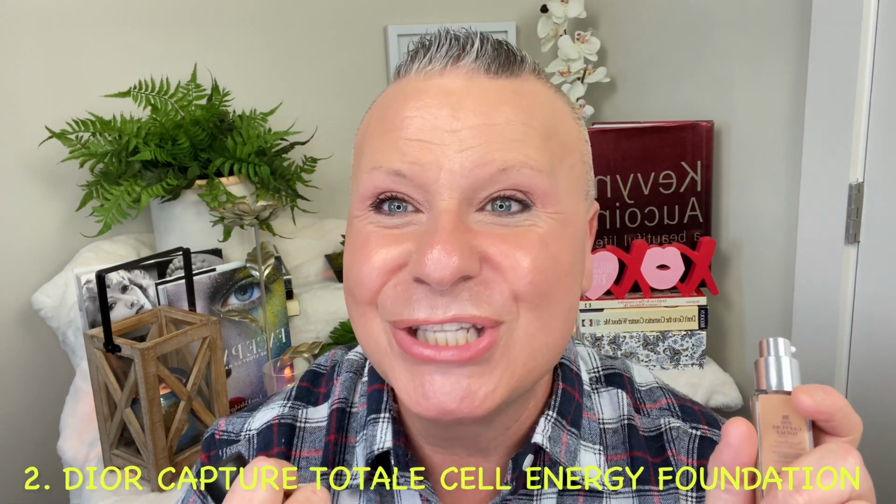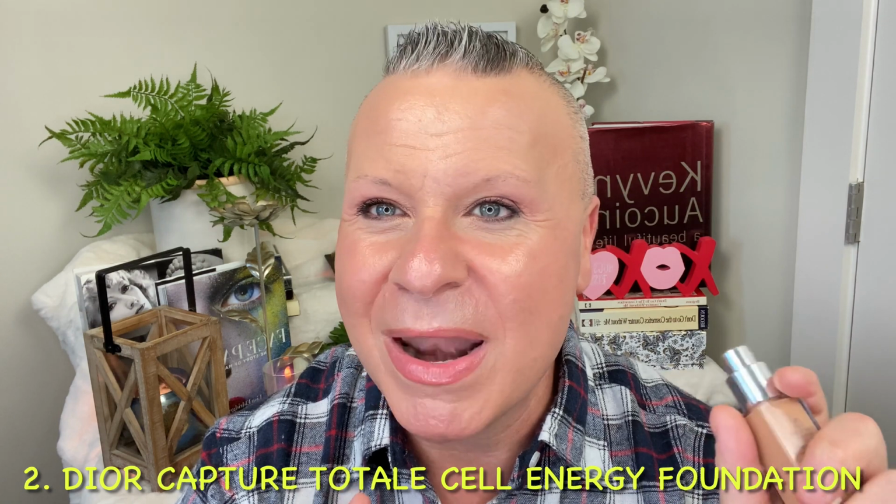Because I don't like really heavy coverage every day, but I love this reformulation, the Capture Total is going to be number 2. I was thinking it was going to be my number 1, but I'm wearing it again to work and stuff, and to me, it's a little bit much for me during the day. I know that a lot of you love medium coverage and you love fuller, and when I did the review, it looks beautiful. When I'm filming on camera, it looks great. But when I'm working, I really don't need a lot of that.